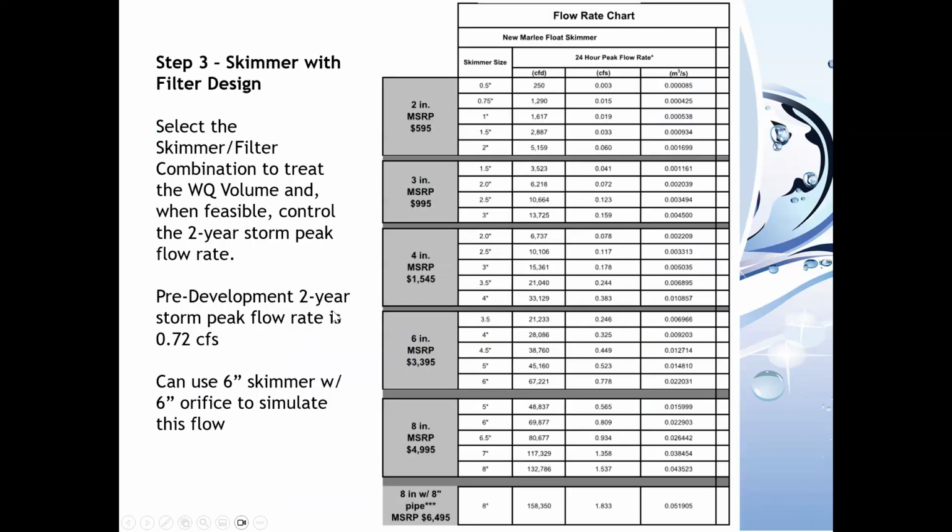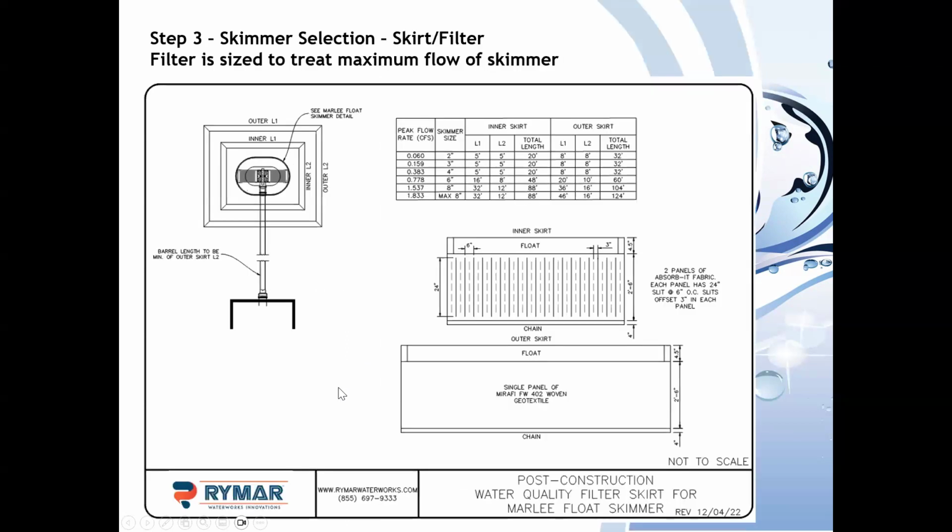So as an alternative to that, let's look at how we would do the design with a skimmer with a filter. What we're going to try to do is determine a skimmer that could control our 2-year storm peak flow rate, because that is the first storm event, at least in South Carolina, that's regulated to control. So we're going to say that's a 0.72. The 6-inch skimmer with a 6-inch orifice has a peak flow rate at a 4-foot depth of about 0.78. So let's try that one and see what works.